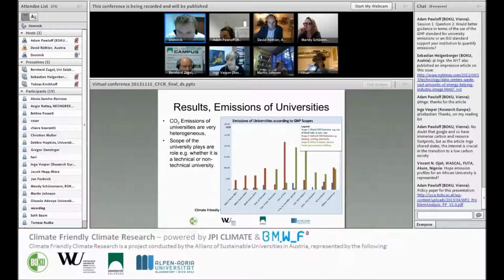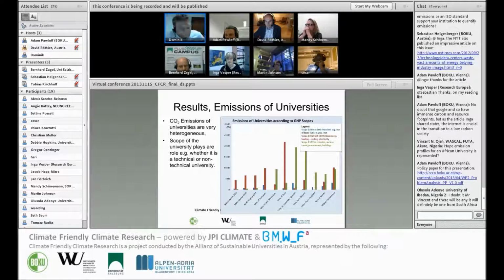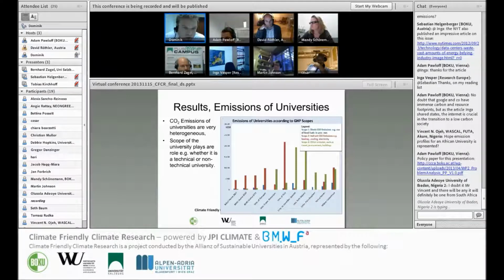At some universities, especially in France, University de Versailles and Paris, you see that scope 3 is the majority of the emissions. This is mainly because they are looking at the amortization of buildings and of traveling. So here we need better coordination between the universities and standardization. Of course, it is different when it's a technical university or a non-technical university because of the power consumption. But unfortunately, we didn't have the possibility to look at more than 9 universities, so this difference between technical and non-technical couldn't be found out during our research.